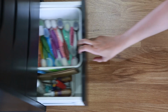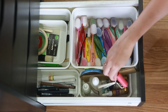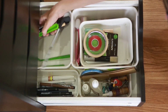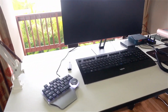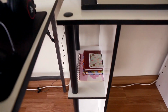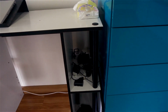And last, my desk drawer has brushes for my oxide inks, glue, pens, this one, art brushes, super tape, it's really sticky. This desk is not interesting. It's for my computer work. So my notebooks here. And batteries for cameras and some electronic supplies.